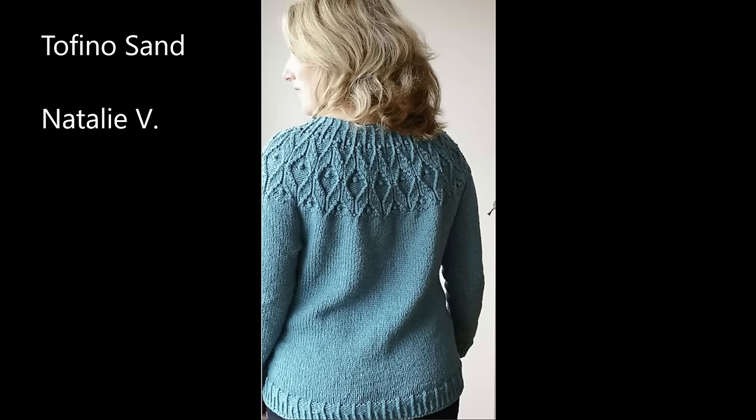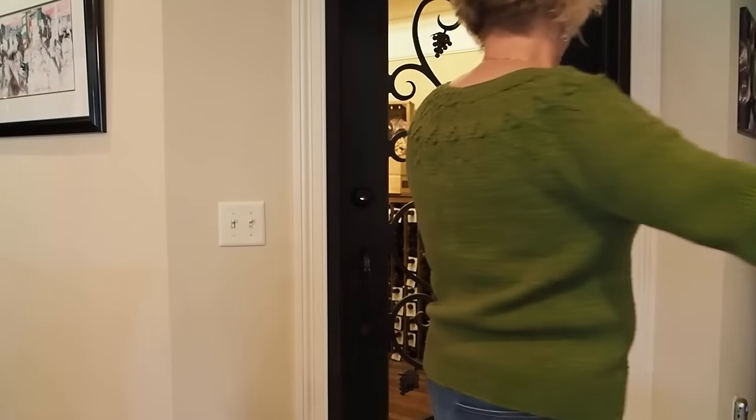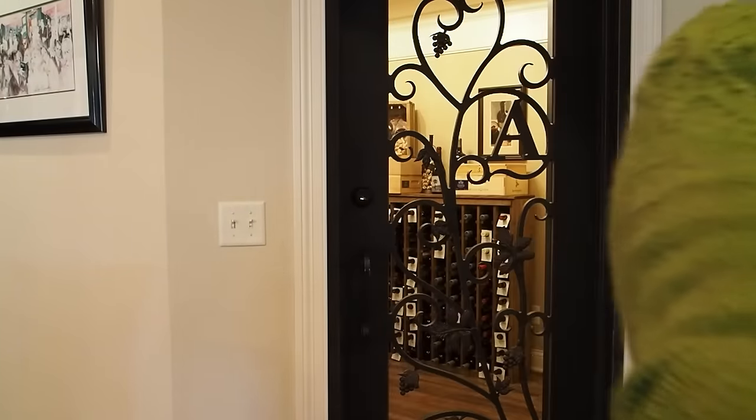So, good. We should probably start off talking about what we're wearing. Yes, absolutely. Quite colorful today. I know. Look, we look springy, fally colors. So anyway, you'll see the video because we just did one of the wearing our sweaters. But this is the Tofino Sand by Natalie V. And I knit it in the Marisol Hooney Peridot colorway.